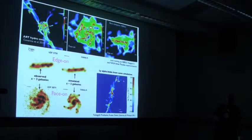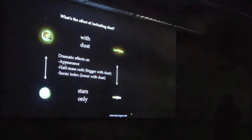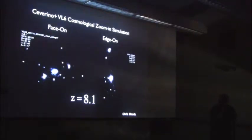So, you know, we're not doing too badly, but we do know that there are problems that still haven't been resolved with the simulations. Now, this is the effect of dust. This is without dust down here, a face-on and edge-on view. When you include the dust, it dims the light, but it also spreads it out a lot because the dust scatters the light. So what I'm going to do is show you the effects with the dust.